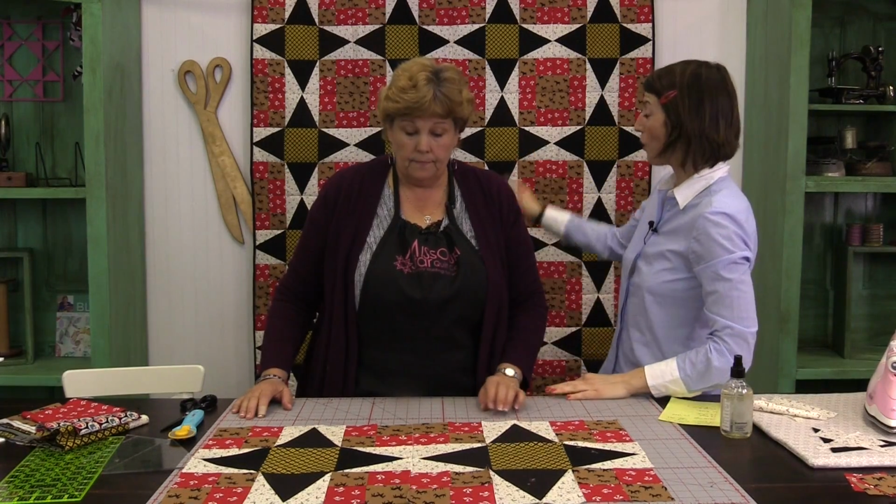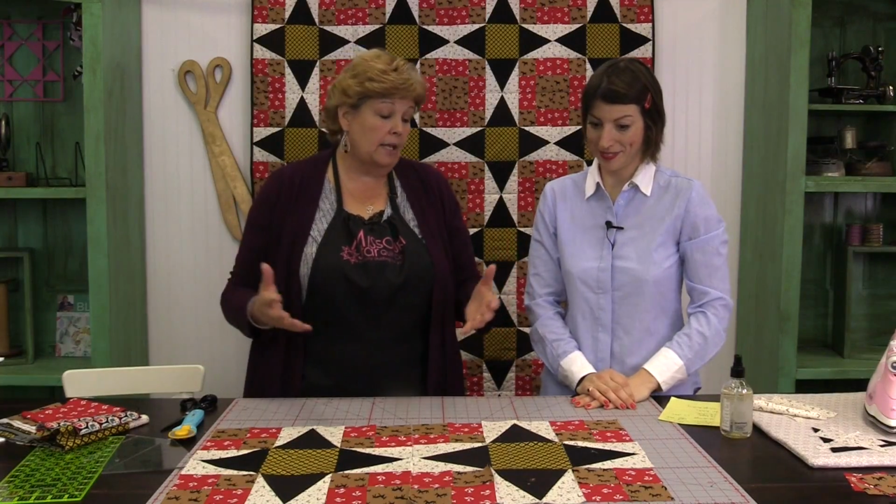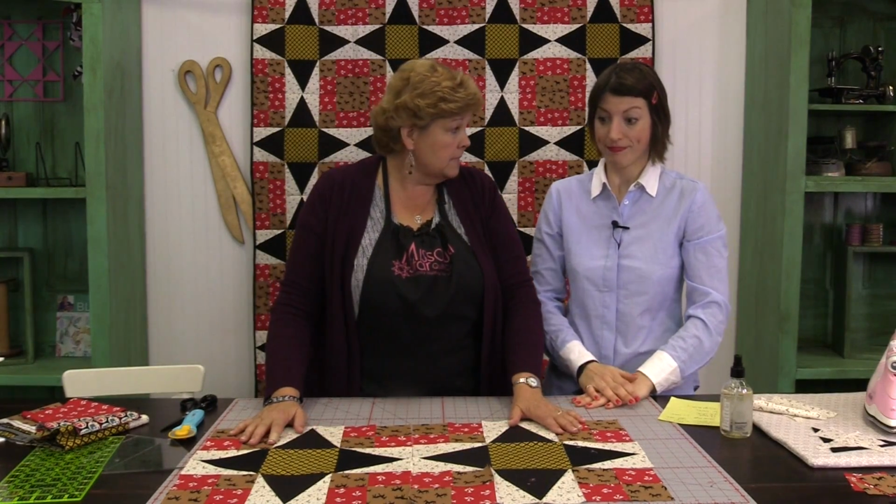The secondary blocks just form with the brown in the middle. It's awesome. So this is actually just the South American line. That's right. So there are 7 fabrics from each country in the line, and she brought some more to show us.